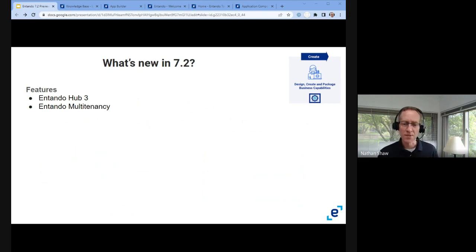Second major feature is around multi-tenancy. So I know we have some partners on the call that have dealt with this. We've done a couple multi-tenancy implementations in the last couple of years. And we've taken those lessons we learned from real world experience with our clients and our partners, and we've applied that to the platform to make it possible for you to do a multi-tenancy implementation without a lot of help from us. So I'll show you what that looks like, what it means, what the limitations are, what it's good for. That's one of my main goals. So those two main features, I want to make sure you understand what's included in those pieces.